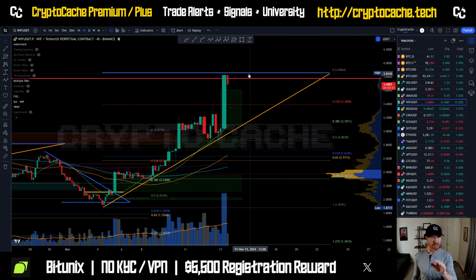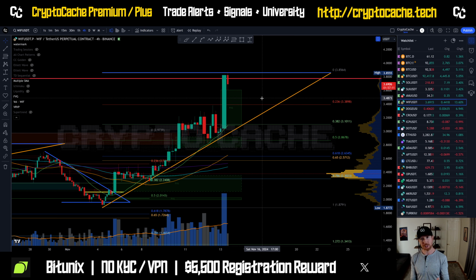Now, again, taking a long into the potential top here, with that resistance range above us, feels kind of weird. I don't really love doing that personally. I would much rather see Bitcoin pull back, pivot at 90,000, then leg up from there and get in with WIF first. That would make more sense, because there's a pretty significant fair value gap here as low as 310.